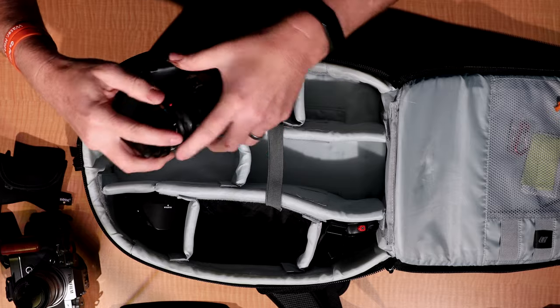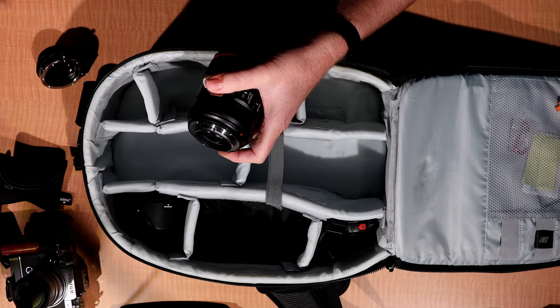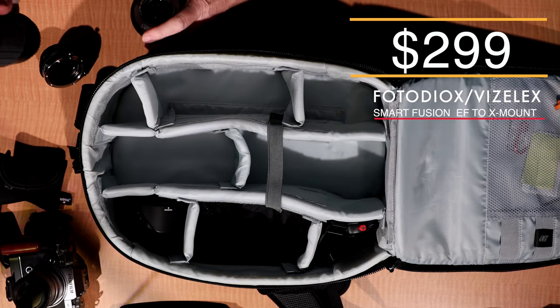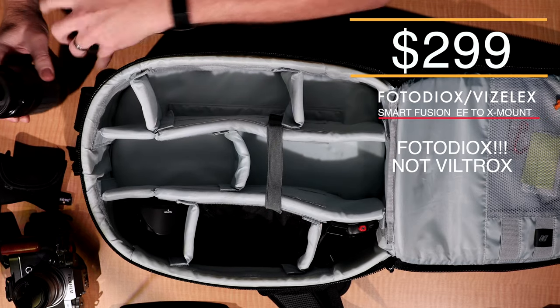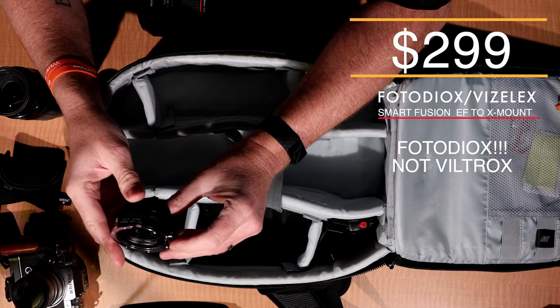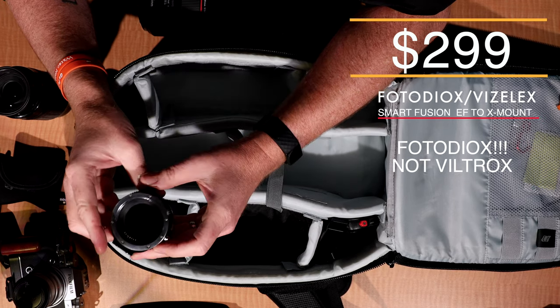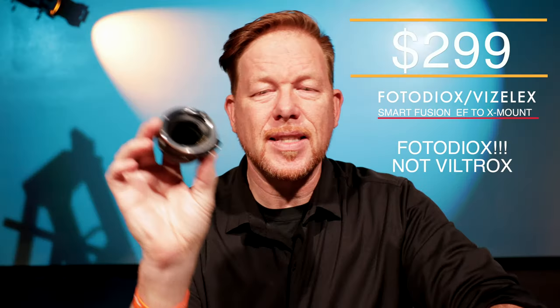And more importantly, what allows me to use this lens or any other Canon EF mount lens is the, I want to say Viltrox, but there's another name too. Smart Fusion ND throttle adapter. So this goes X mount to EF mount, and there's a built-in ND filter. So I'm just gonna put that up to the camera right there.